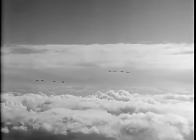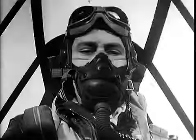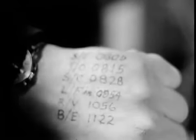In the distance, coming in to relieve the Thunderbolts is a group of Mustangs. This is Red Leader. Okay, men, it's time to break escort. Mustangs coming in at 8 o'clock.